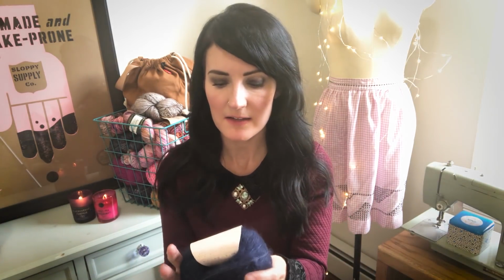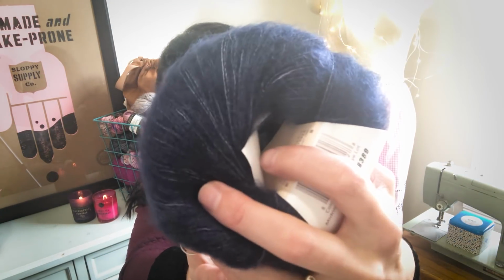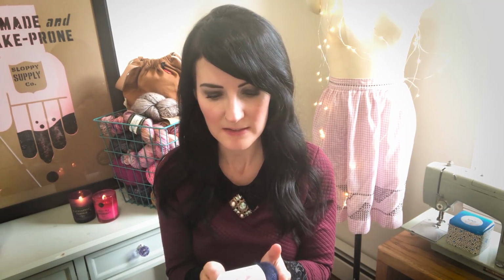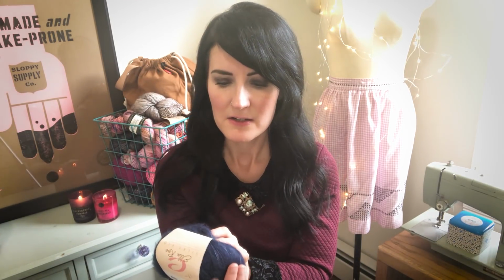So when we were at the yarn store in Maine, I picked up the sock yarn that I already showed you guys, and then I got some more mohair because I've been bitten by the mohair bug. This is just a really pretty navy blue. Yeah, it's gorgeous. This is by Ella Rae. It's called Silky Kid, and it's super kid mohair and silk. So here's the tag. Again, this is another new-to-me yarn. I was excited to find it, and it was very budget friendly, only $13 for this, compared to the Shibui mohair, which is I think twice that much.